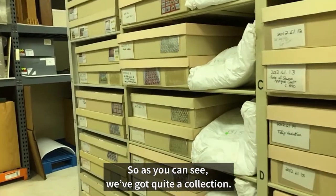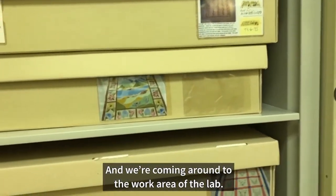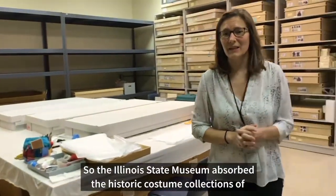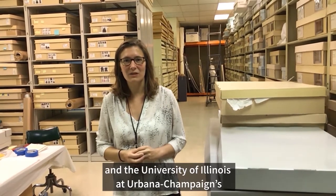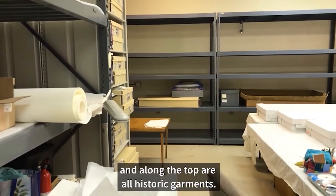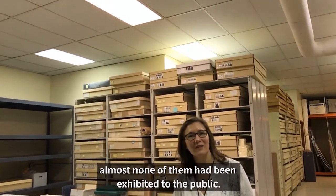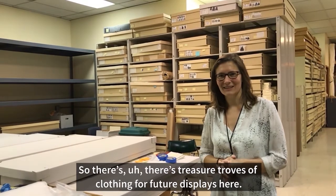So as you can see, we've got quite a collection. And we're coming around to the work area of the lab. So the Illinois State Museum absorbed the historic costume collections of both Illinois State University and the University of Illinois at Urbana-Champaign's Home Economics Department. So all the boxes that you see on this aisle and on these racks there and along the top are all historic garments. And until the Fashioning Illinois exhibition, almost none of them have been exhibited to the public. So there's treasure troves of clothing for future displays here.